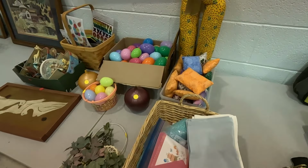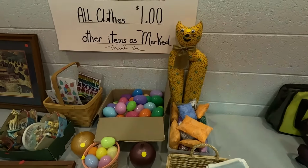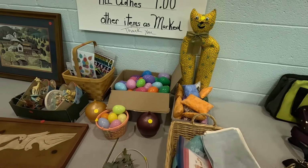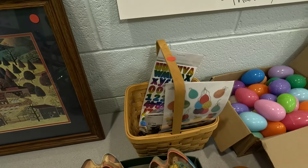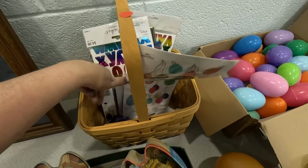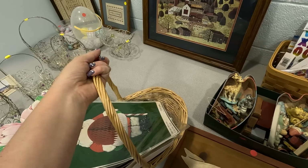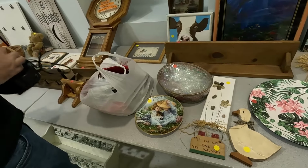Look at this cat. What's the purpose of this cat? It has to serve a purpose. Oh, I think its little legs go out to put at the bottom of a door. What's in this sticker basket? I see a basket of scrapbooking stickers, stuff like that. This thing is not very sturdy at all. Does that work? That's what I'm trying to find.